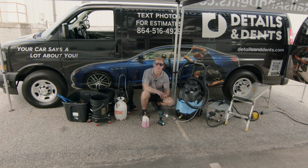To the left of me, you see our mighty 8070 extractor. We're actually about to pull this off the van. We're no longer using it. Now we're using exclusively the Vapor Chief 100 with their new vac attachment. It has changed the way we are doing carpets and cloth interiors. I suggest y'all give it a try. It's a phenomenal piece of equipment.